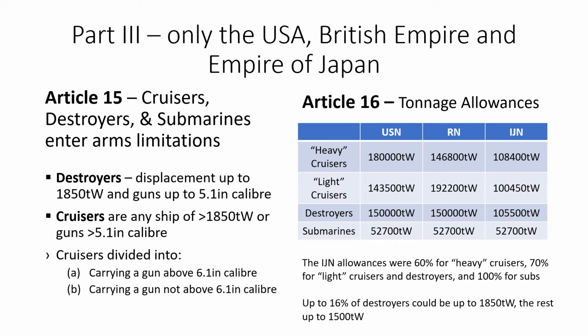Yeah, this is where we get the idea of light cruisers and heavy cruisers, which are officially actually just called subcategories A and B. Category A have guns between 6.1 inches and 8 inches, and Category B have 6.1 inch or below. As I've said, 6.1 inches is 155 millimeters, in the same way that 5.1 inches is 130 millimeters.